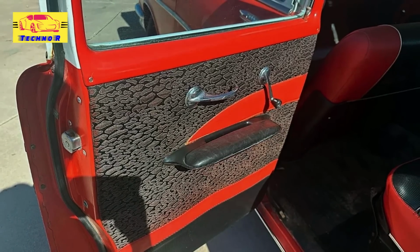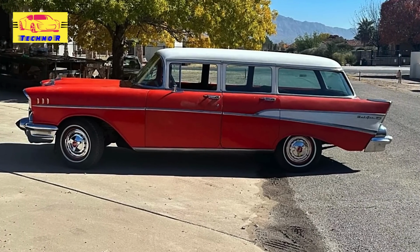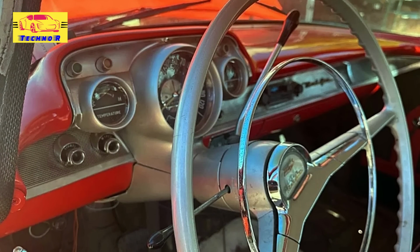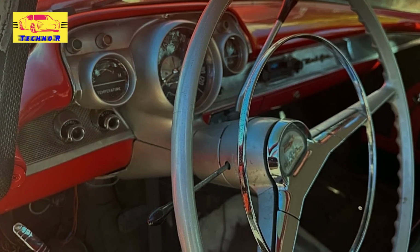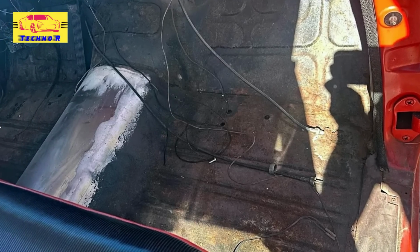The previous owner had started the restoration process, which included some essential repairs, but there's still a lot of work left to do. Rust is present on the floor pans, and the paint has certainly seen better days, but it's believed that the red finish on the car is original. The patina may even be appealing to some buyers who prefer a more vintage look without a full respray. For others, though, it's a blank canvas, ready for a fresh coat of paint.